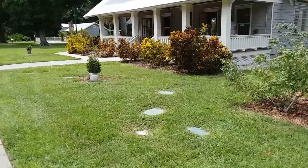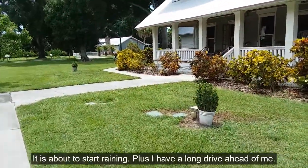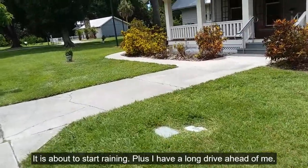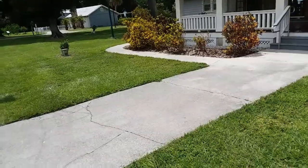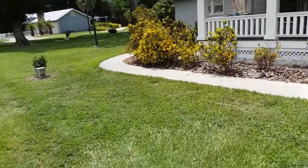Unfortunately, I don't have a lot of time to look inside these buildings. I've got to get back to Captiva Island to pick up my wife in a little bit, and it is a heck of a drive from here, especially with Friday rush hour traffic. I may have to come back again.